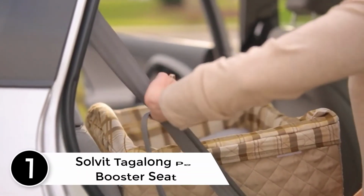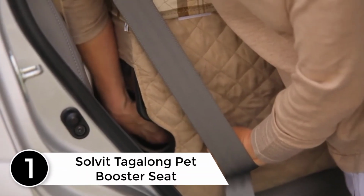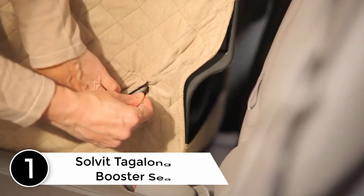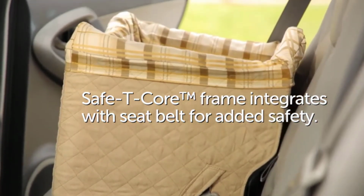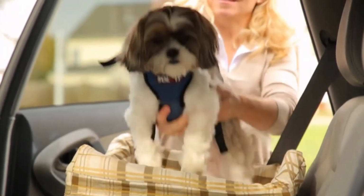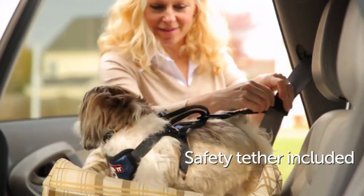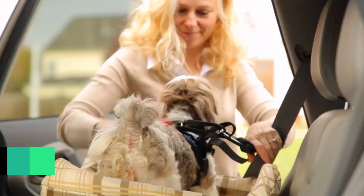Finally, at number 1, Solvit Tagalong Pet Booster Seat. This dog seat comes with a lifetime warranty and can hold up to 30 pounds. It is ideal for dogs who love to glance out the window, as it can elevate the pet 9 inches more so that the dog gets a clear view. It can be easily installed on all the vehicles and doesn't require a headrest. The washable and removable liner keeps the seat fresh, as well as clean.